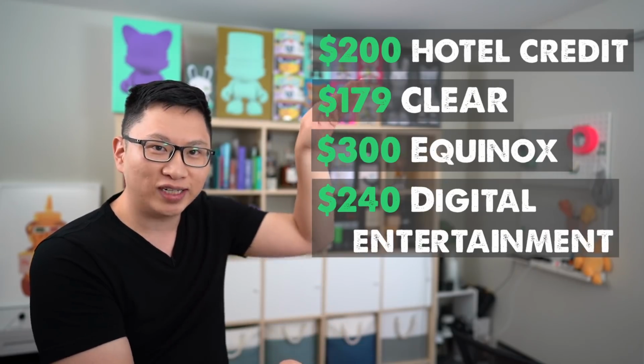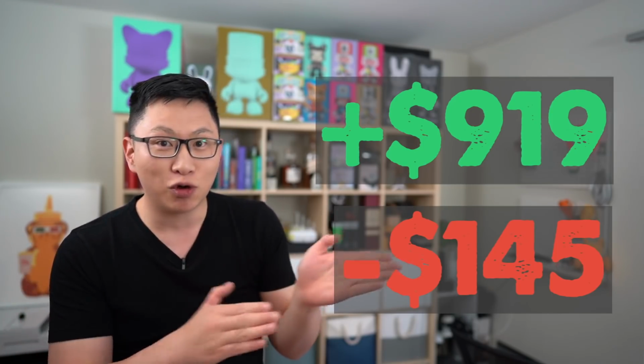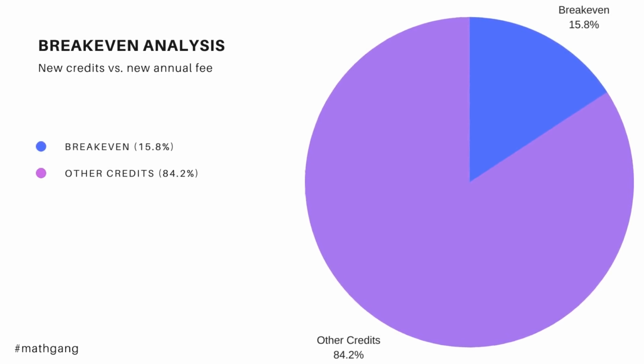So in total, all of this together is $919 in value, and you're paying $145 more. So if you subtract that out from that, you're getting about $774 in net value. Put another way, as long as you can use about 15% of the new credits, then you can justify that annual fee increase. The $200 hotel credit is probably the easiest one of the bunch, and I'll run through some examples of what I've personally done.